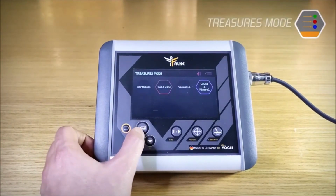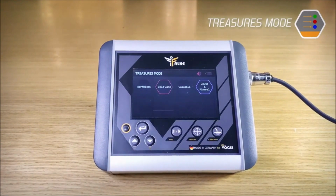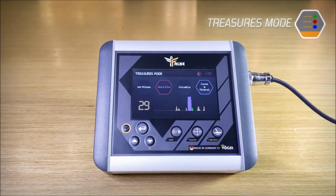Second, treasures mode. This mode shows you the type of the detected target, caves and mineral, valuable target, gold, zinc, or worthless target, through sound alerts and on-screen graphs.